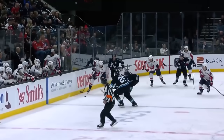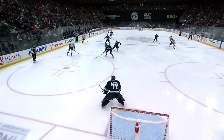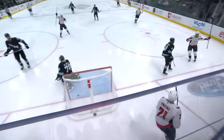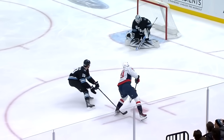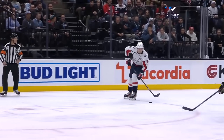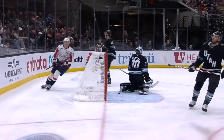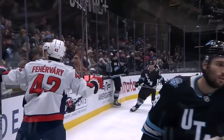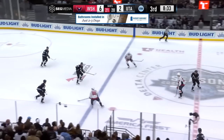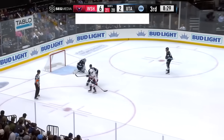Washington springs free with a 2-on-1 here, and I think Vejmelka was just surprised at how far out this shot came from. And it fools him, just goes under his stick from distance. I haven't really loved the last 2 goals. I would co-sign that, Dom, on this one. And the last one, I felt like he went down really early. Nice play there by Mikhail Sergachev just to get in the way and buy a little bit of time for Cooley. Mangiapane, and a stop there by Vejmelka.